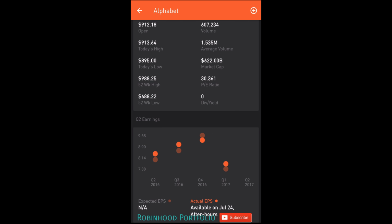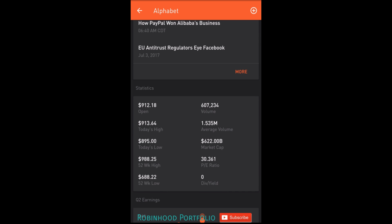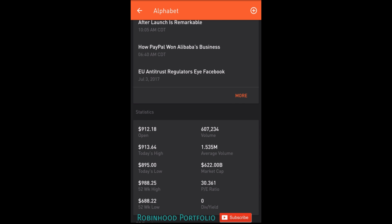Earnings have been phenomenal here as well. You can see 968 at one point, Q4 2016, Q1 2017, 750 or so. Again, the dividend yield is 0 here, as you would expect for the growth company. The PE ratio is a little bit higher as well with the growth company, 30.36. Very, very large company here. I think this is the second largest company, 622 billion.